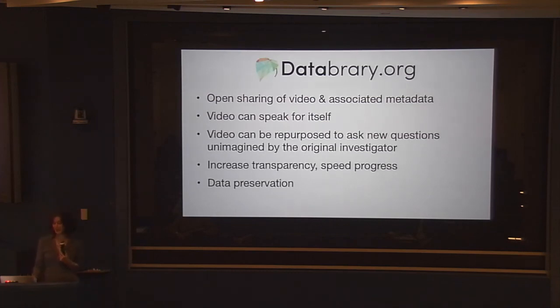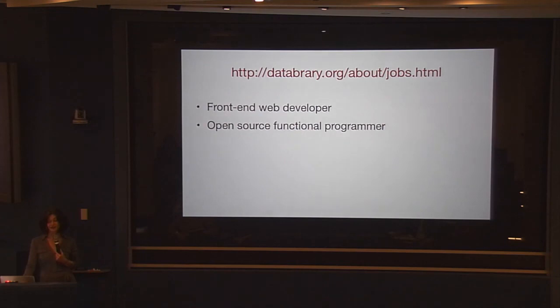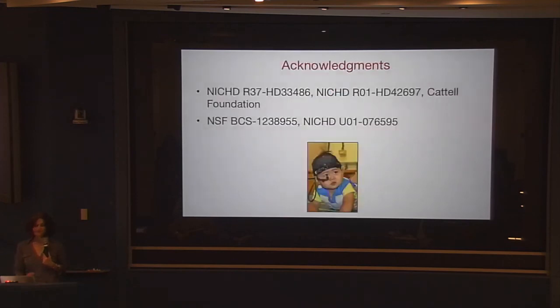So Databrary will store data indefinitely. And if you visit databrary.org, you can learn more about open video data sharing. And we're always hiring. So if you know anyone or you want a really great job, look us up and talk to us.